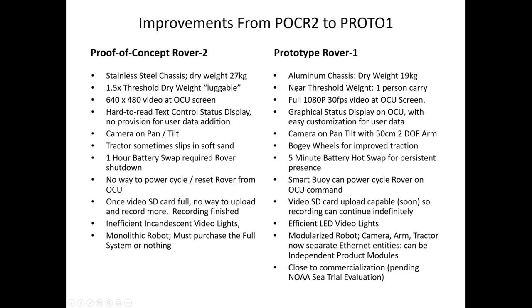We built a new aluminum chassis that would weigh less. That original rover was about 60 pounds, way too heavy. We got down to about 19 kilograms, which is just a pound or two over our weight threshold for a one-person carry. I was able to deploy that myself at the 60 pounds, but it was no fun at all.